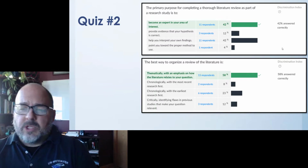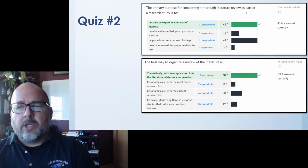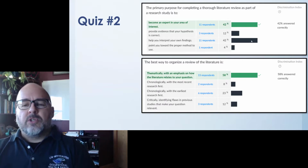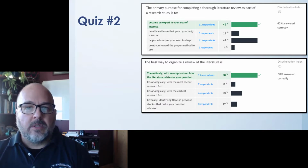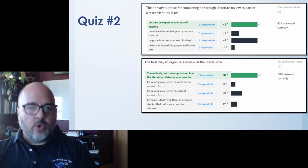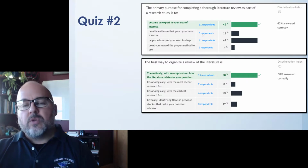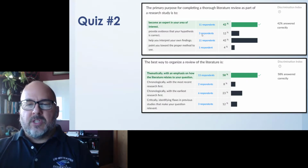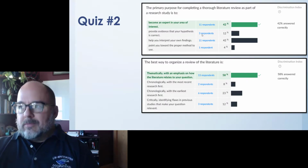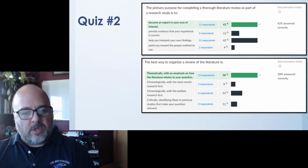So the top one, we just had 42% of the class getting it right. The primary purpose of completing a thorough literature review as part of a research study is to become an expert. I've been trying to say that time and time again, that you have to define what is known about that subject so that when you propose your research questions, it's attempting to get into the region of what is not known. So that's really what this literature review is all about.